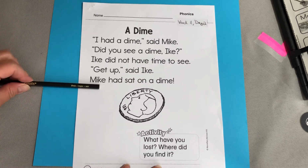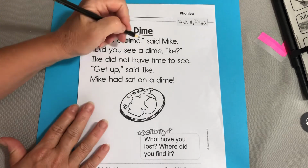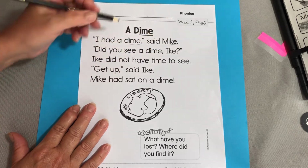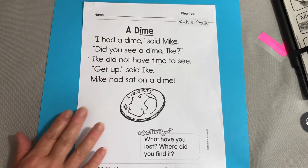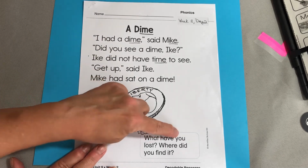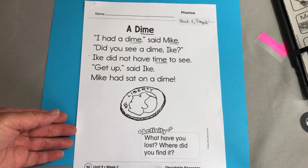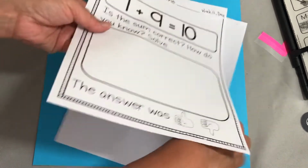So practice reading this. You can choose a long I, silent E pattern like you see here in dime, and go along and underline that each time you see a long I vowel pattern, here in Ike and Mike. Underline all of the long I, silent E patterns in that story. What have you lost? Here's the activity. What have you lost? Where did you find it? Maybe you lost something and found it in a funny place. You could write a little bit of a sentence on the back or tell that story to a friend if you want to. All right, math.